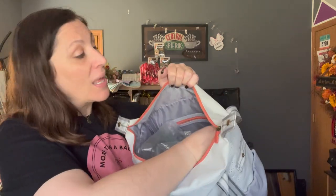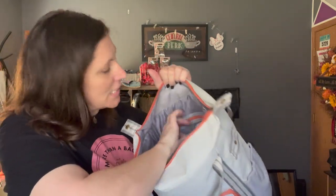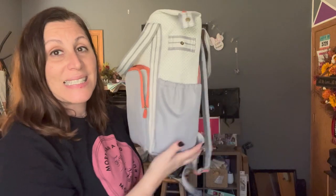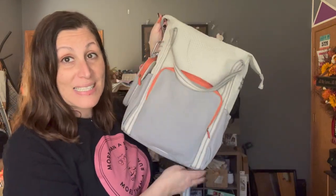Again, a great bag to take out and about all over the place. Now, this one does not have a thermal. Oops, did I just zip it? I did zip it. It does not have a thermal pocket, but still a good size zipper pocket on the inside. And that's it. No flat pockets, no anything else. But you can see I've got air pockets in it, so you can get a really good idea for the size of it.